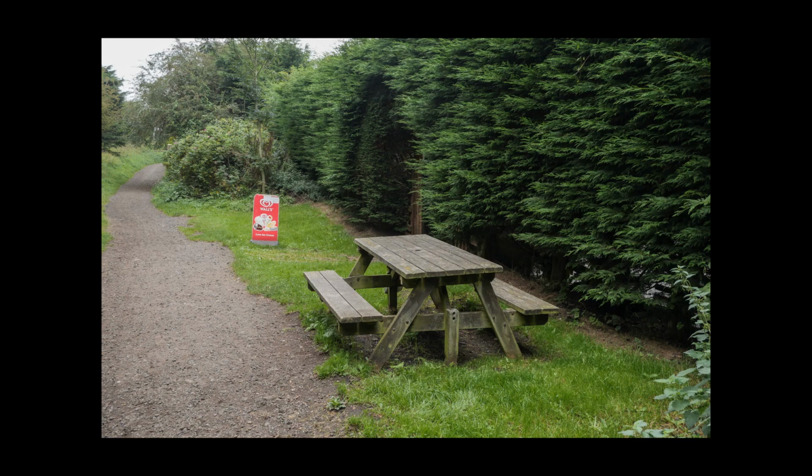Now this short path takes you into Burniston, and on the right hand side as you're going up the path you'll see a garden centre that sells ice creams and things, but in 2023 when I took these shots, the garden centre was up for sale, so it may not be there in future, or it may not be a garden centre anymore, I don't know.